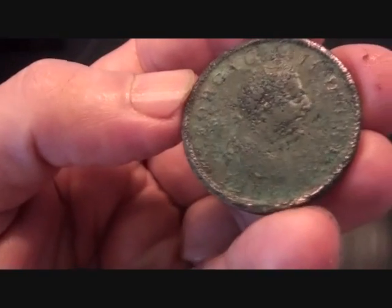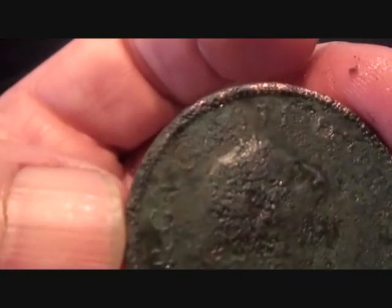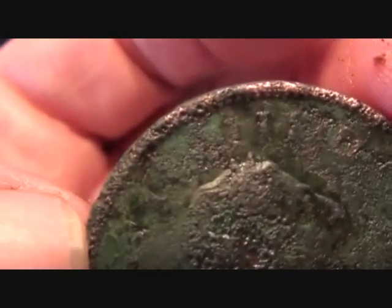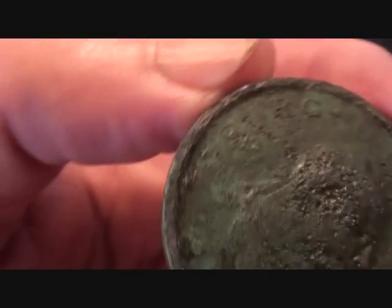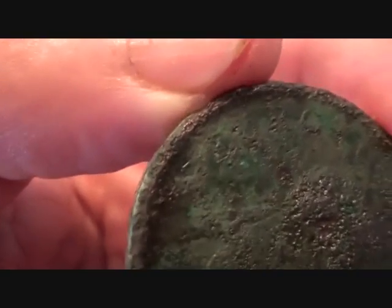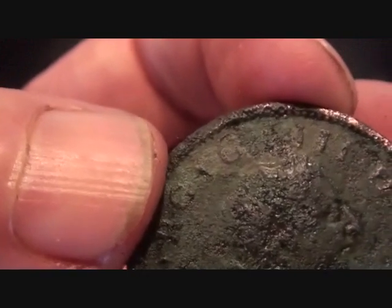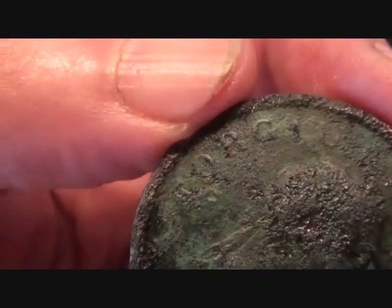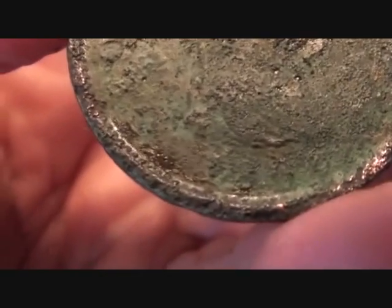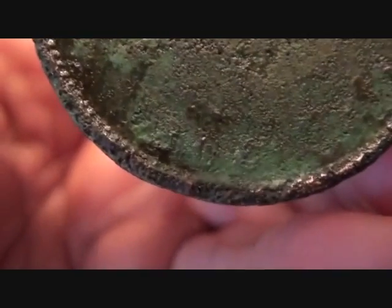It's a George III penny. There he is in all his glory. You can tell these just above the head there, you've got III, which is George III. Read round there, G-E-O-R-G-I. Georgius, just. And there's a 1, there's an 8, there's a 0, and that is a 6 there.